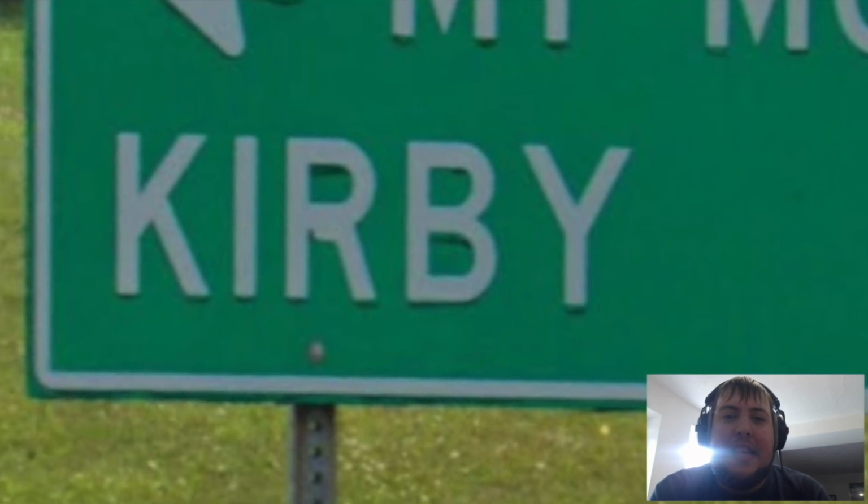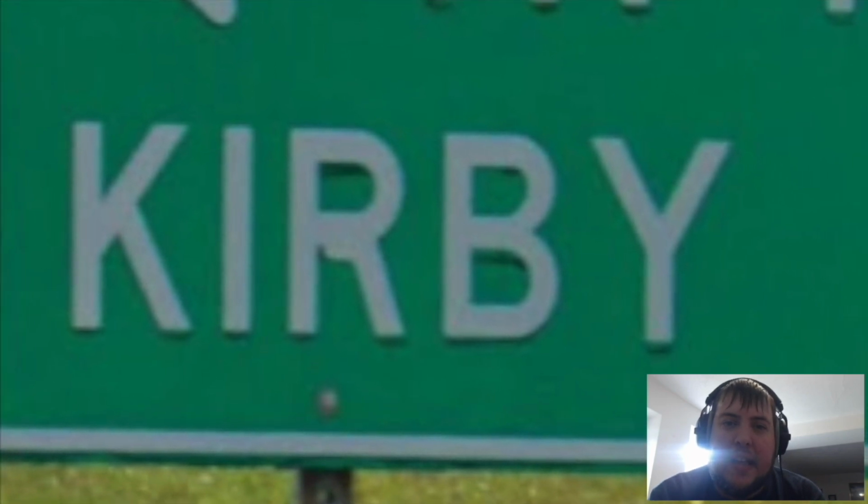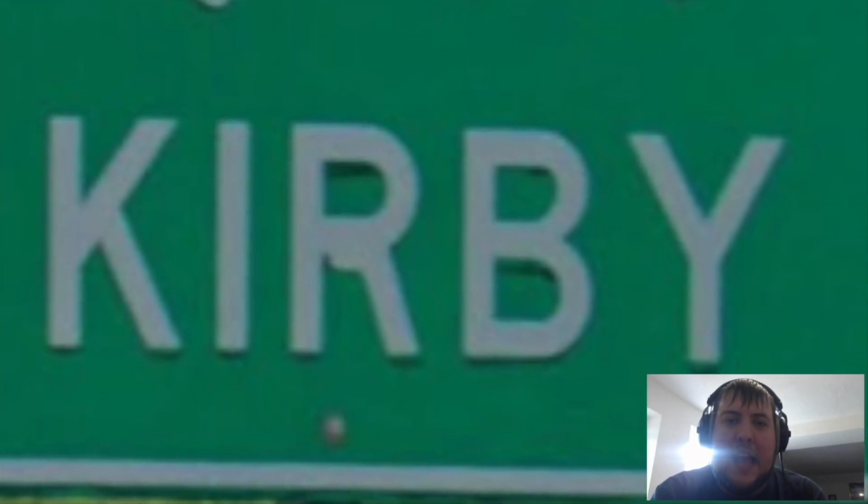This is the worst direction sign I've ever seen. This is ridiculous. Just put Waynesburg and Morgantown on it. Oh, it's okay. Southbound, you can favor both routes inside for Morgantown. Kirby. What the heck? Again, basically just getting signed for some random intersection in the middle of nowhere.